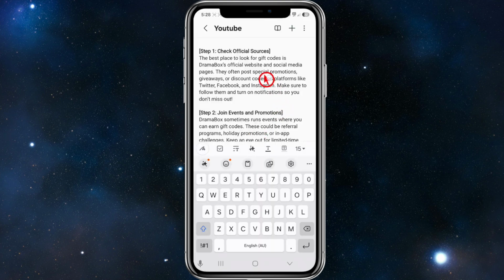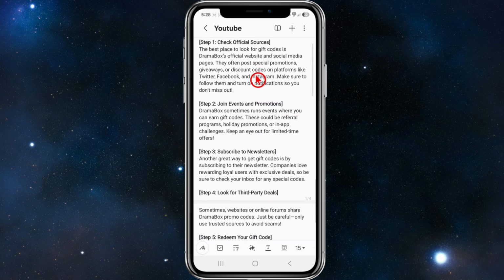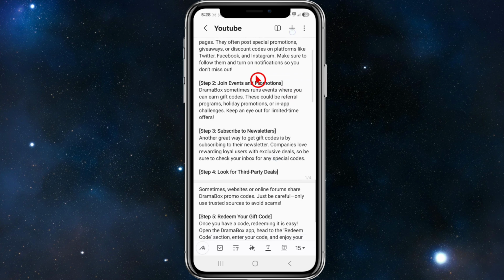Alright, I've created this text document of the best way to do this. So step number one, check official sources. The best place to look for gift codes is DramaBox's official website and their social media pages. They often post special promotions, giveaways, or discount codes on platforms like X, Facebook, and Insta. Make sure to follow them and turn on notifications so you don't miss out.